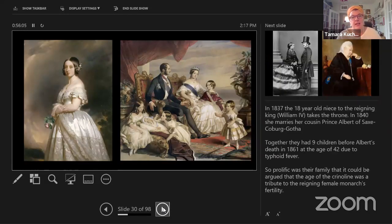In 1837, the 18-year-old niece to the reigning king, William the Fourth, took to the throne. Her name was Victoria. And in 1840, she marries her cousin, Prince Albert of Saxe-Coburg-Gotha. Together, they had 9 children before Albert's death in 1861 at the age of 42 due to typhoid fever. So they had a prolific family life, 9 children. And it could be argued that it is appropriate for Queen Victoria to be the reigning monarch at the age of the crinoline as a tribute to her position as female monarch and her fertility, producing 9 children.